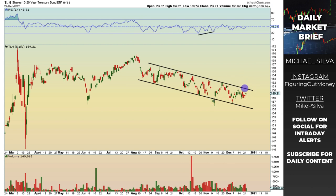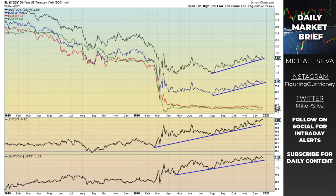I would start saying if we start breaking above this upper channel line right here, then you'll start seeing yields head lower, and then we'll play it as time goes. But as I see it right now, let's not read too much into it at this particular moment, because of where the current price action is. There's clearly a large short position in bonds, and if they get squeezed out, you can just see a huge pop.